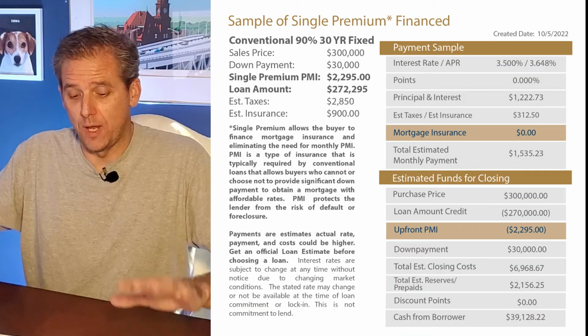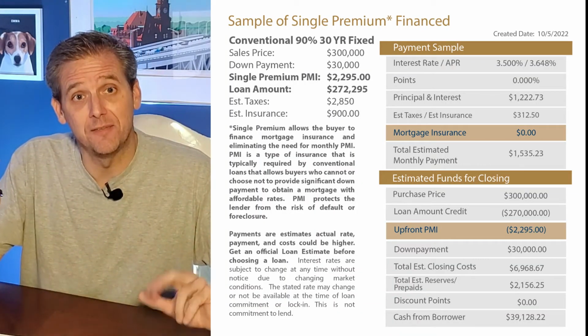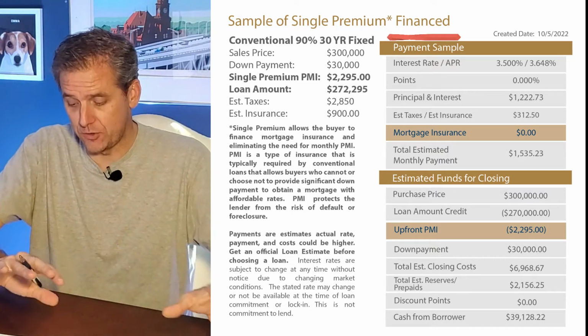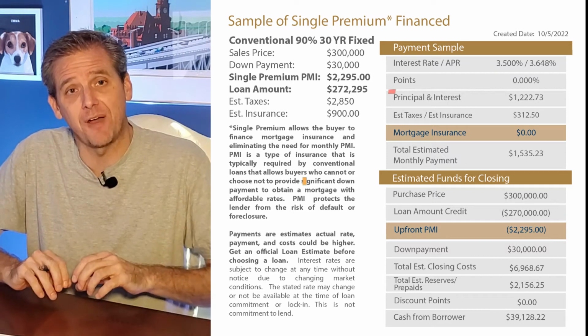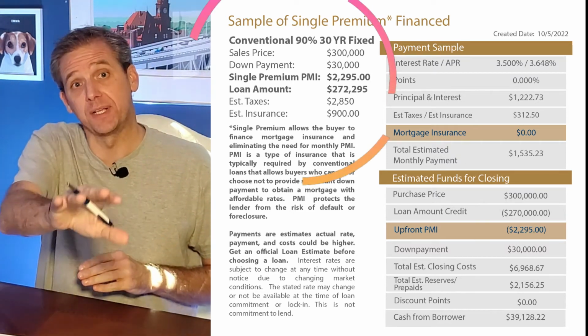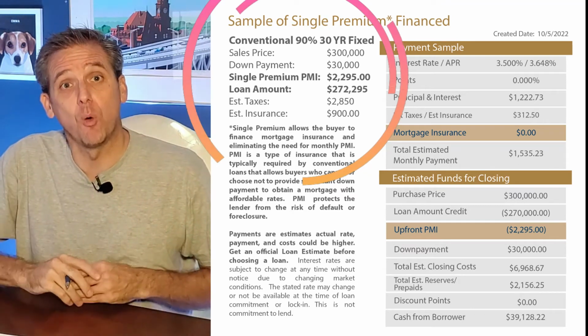All right, so let's do the same comparison here to the monthly PMI. Okay, what we're gonna see here are some big differences, gonna be some trade-offs there. So when looking at the loan scenario, and this one that I've put up is the financed single premium. So this means we're gonna take that $2,295 and we're gonna add it into the loan amount. Instead of you bringing the cash for it, it's gonna be rolled into the loan.